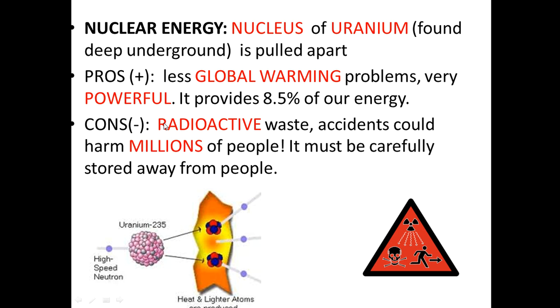Some cons: it's radioactive, meaning there are things that kind of mess with living organisms because of the radiation coming from nuclear energy. If there is a big nuclear accident, it can harm millions of people. Think about World War II. So it has to be really carefully stored away from people when we're done using it. And we probably won't run out, but this is still a non-renewable energy because once we split the atom, we're not going to be able to use it again.